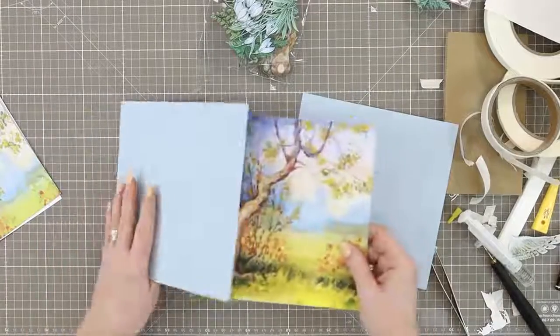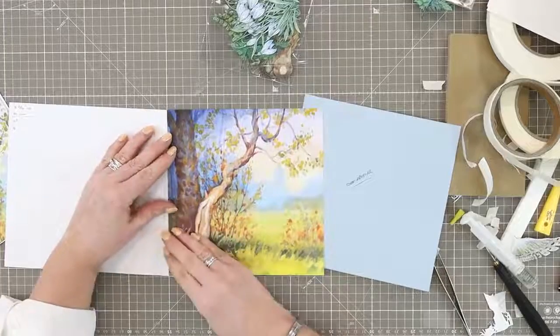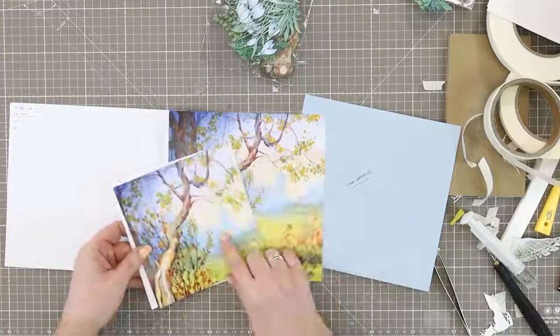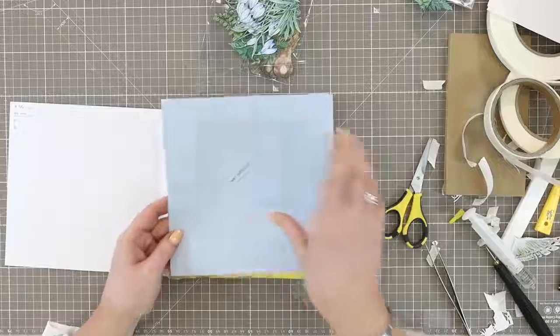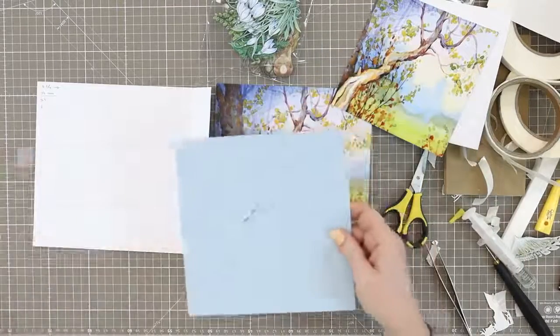Then inside I've chosen an actual backing paper, which is going to go inside like so. Then I've mirrored from the outside, which is going to be decorating the front of my card. I've mirrored the same backing paper, so I'll pop that to one side. Now this one, I'll bring it in. It's the same size as my actual backing paper, but I'm going to cut an aperture in this now. So that's what I'm going to do first, and then we can start building it and putting it together.